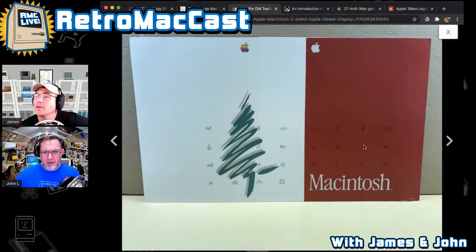But was it meant to be flat, or did it expand into a box shape, or was it just a double-sided poster? I don't know. I think they would have said that. They just say double-sided poster. I don't know that it actually folds out.